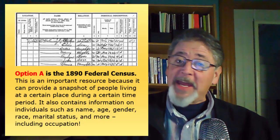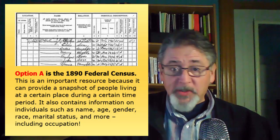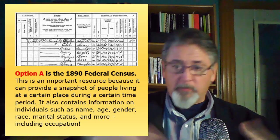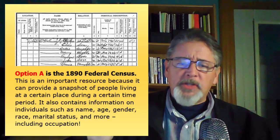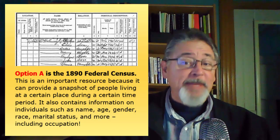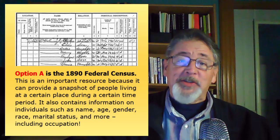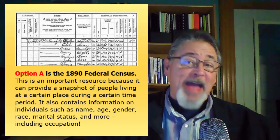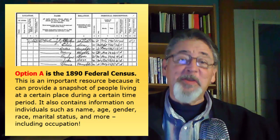So, option A is the 1890 federal census. It's an important resource. You've got a good old snapshot of people living there, and you've got information such as name, age, gender, race, marital status, and more, and occupation. So that's good. I know you may be highly suspect, because if you've been involved with genealogy research for a hot minute, you know what's coming next.